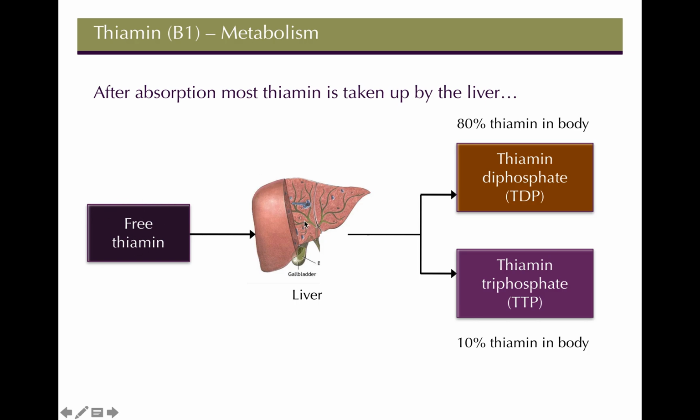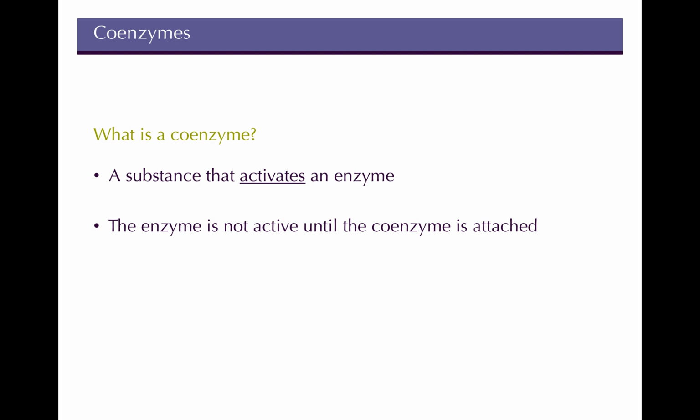So it goes to the liver, and then it becomes two forms of thiamin. One, thiamin diphosphate, so not surprising, you add two phosphates here, or thiamin triphosphate, so adding three phosphates. So this is something that I'm going to go over in this lecture, and then my TA is actually teaching the next lecture for riboflavin, but I do have these slides in there again. This is something that confuses people, but it's a really important concept when it comes to the B vitamins.